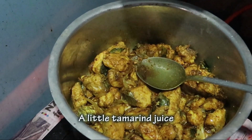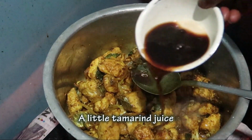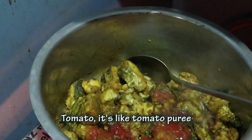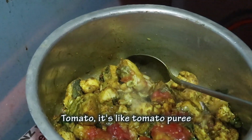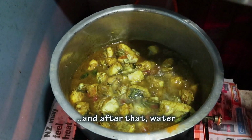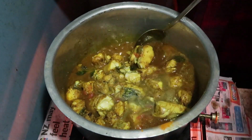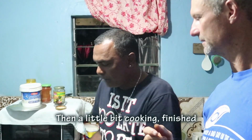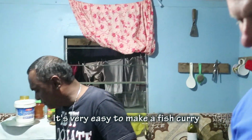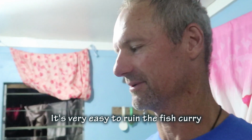So you added water to the tamarind? Yeah, I added the water. Tomato, it's like tomato puree. And after that, I put a little bit of water. Then a little bit of cooking. Finished. It's very easy to make the fish curry. Very easy to ruin the fish curry. And my curry is going to be amazing after this.